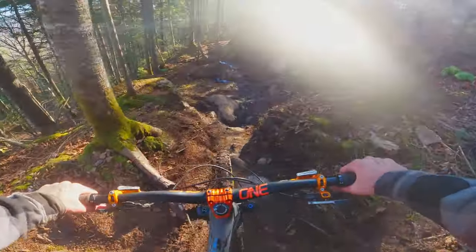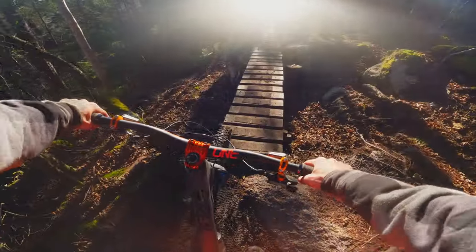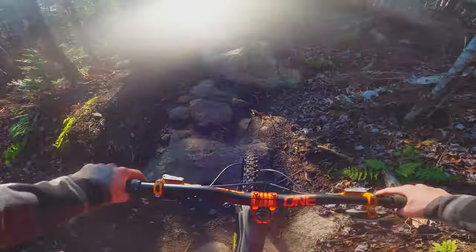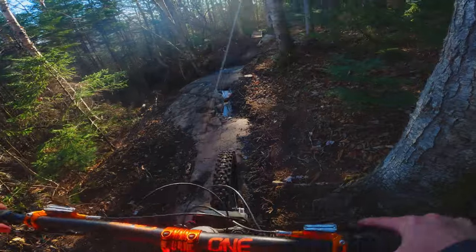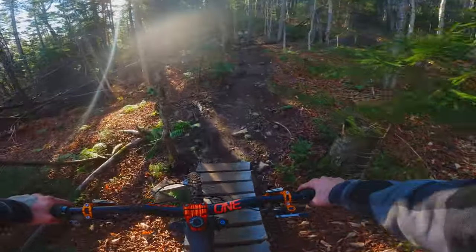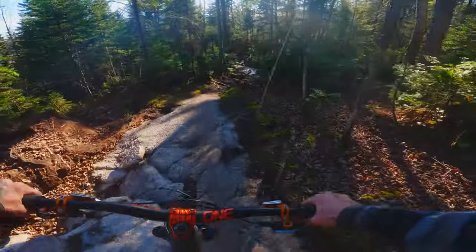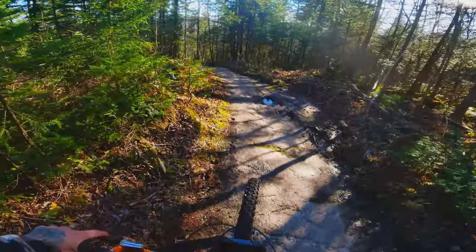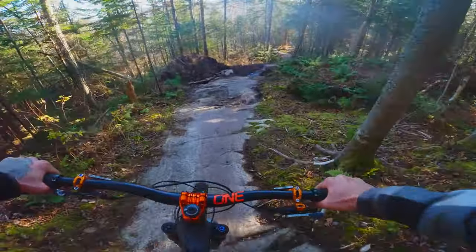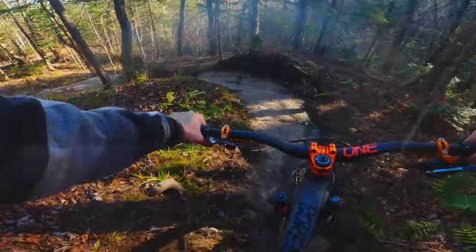So basically the Velociraptor is kind of a faster trail than the Granitosaur. You can connect them pretty easily. So the Granitosaur is the slow tech one, and the Velociraptor is a bit faster. Here we go. I'm faster. Section here on the rocks. Can get decent speed on these slabs.